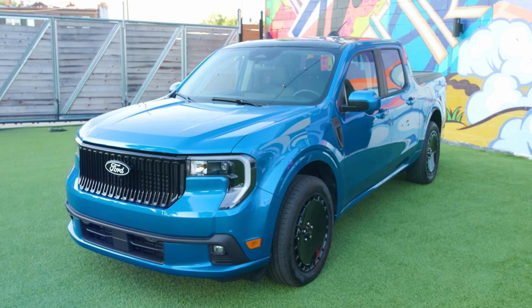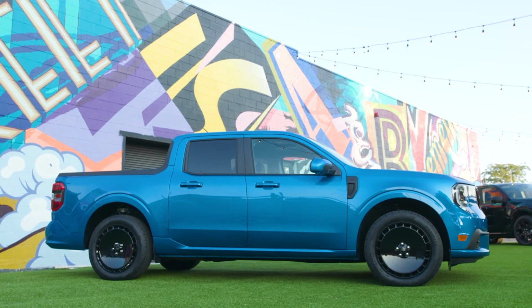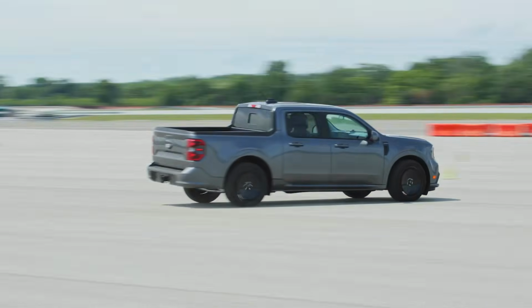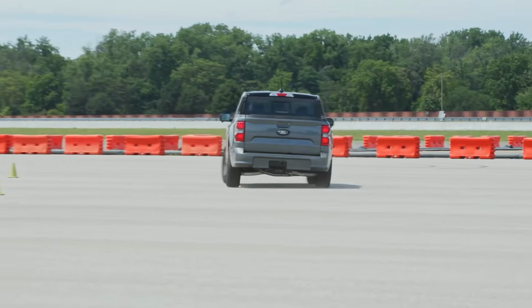Nothing destroys confidence in your purchase like noticing your truck's panels don't align as well as the one in the next parking space. Quality inconsistencies create doubt about long-term reliability and affect resale value perception. Early production examples exhibit quality control challenges that reflect the pressures of launching a high-volume, price-sensitive vehicle where every penny counts in manufacturing costs.